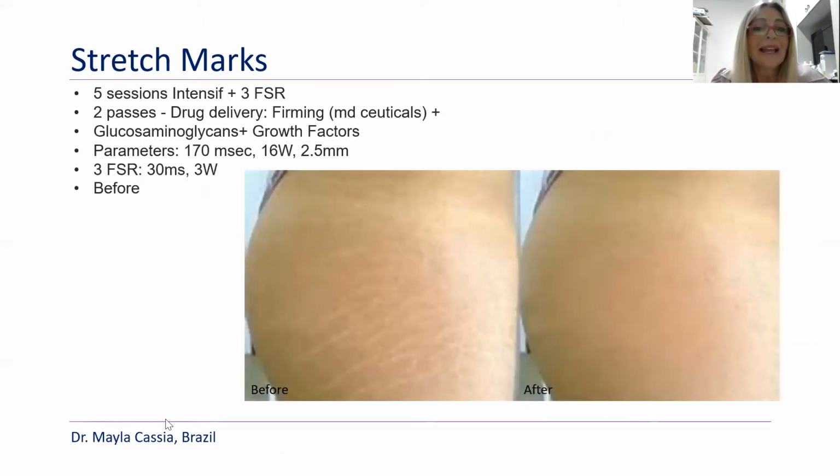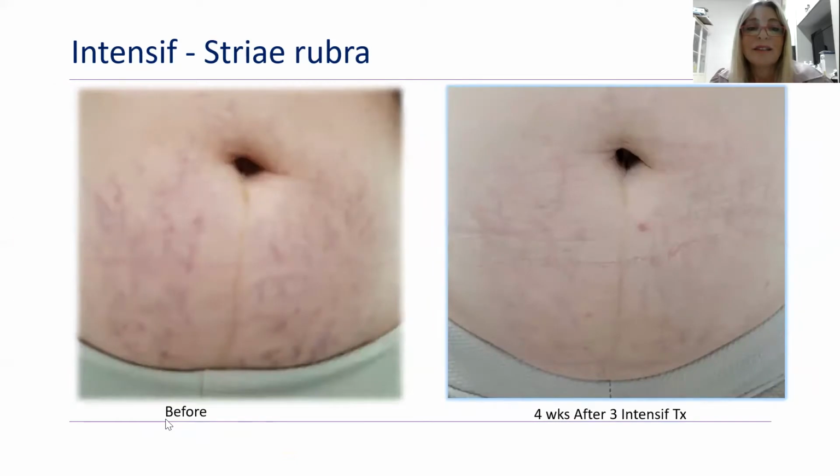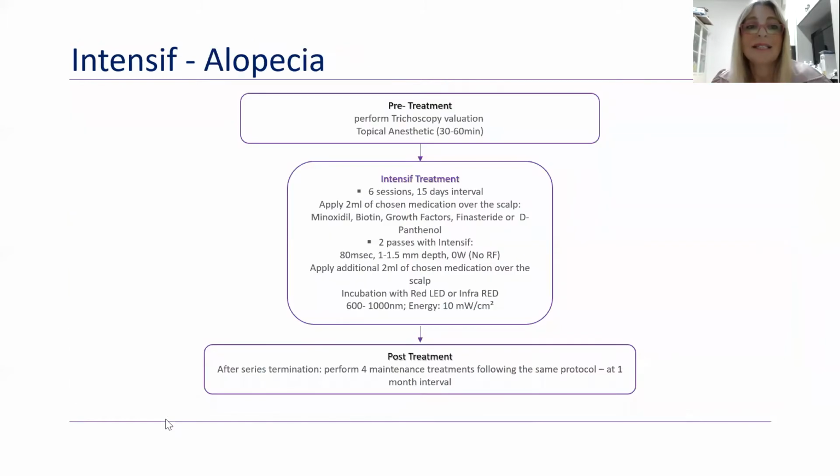You can also do it only performing the FSR. If you have stretch marks and skin laxity, you can also use the non-ablative handpiece, the shape or the contour, and then immediately followed by the FSR. And again, stretch marks, good result with the intensive. You can also combine it with other technologies. Sometimes I like to combine stretch marks with ablative RF, such as the intensive. But before that, I really like to do something non-ablative, such as an erbium glass or fractional non-ablative 1064.